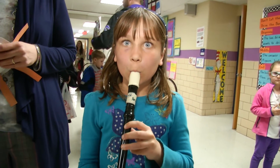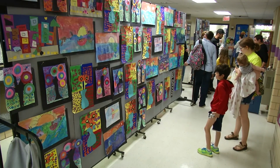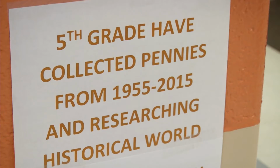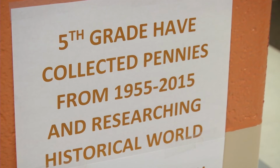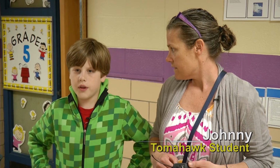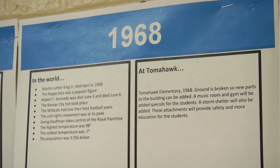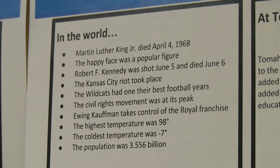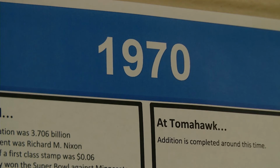As part of the school's open house, guests and students also got to enjoy an art display featuring colorful works from current Tomahawk Tigers. In the 5th grade, students began their project with a penny. Each person picked a penny from a bag. And whatever year we got, we would have to search that year on different websites that they gave us. And we would have to get facts from those websites about just the year. We would get 10 facts about the year, and then what happened at Tomahawk during that year.